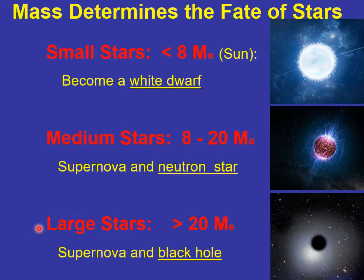For the largest stars, stars greater than around 20 times the mass of our sun, they also blow themselves up in a supernova explosion, but they shrink down. What's left of the star shrinks down and basically disappears from space itself, leaving behind one of the most exotic and fascinating objects, which is called a black hole.